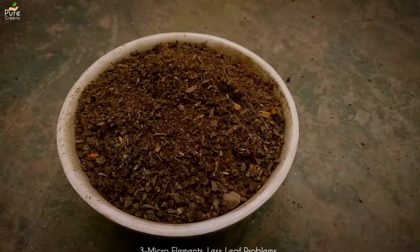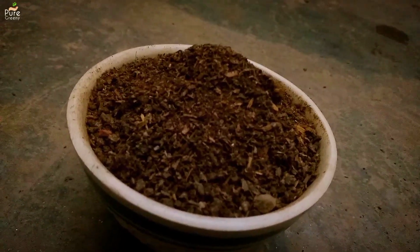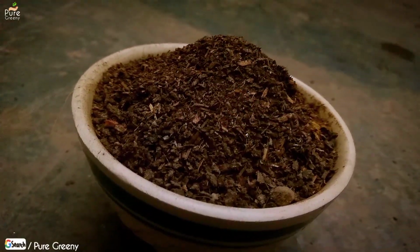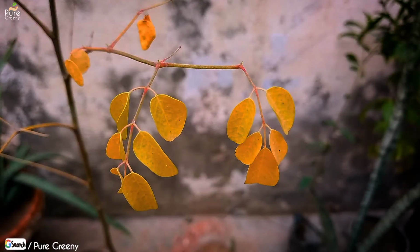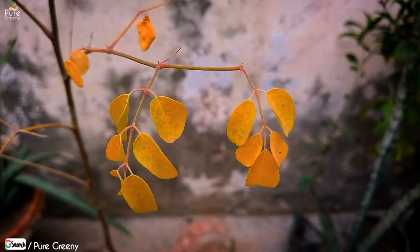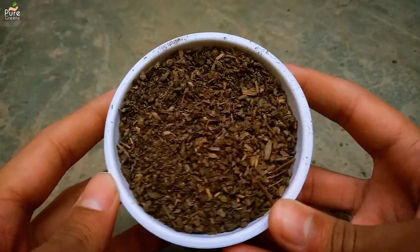Another benefit of cow dung compost is that it has lots of trace elements, and these nutrients are extremely important to overcome different leaf problems. Black spots are caused by calcium deficiency, yellow leaves are because of nitrogen and magnesium deficiency, and so on. And cow dung prevents all of these leaf problems very efficiently.